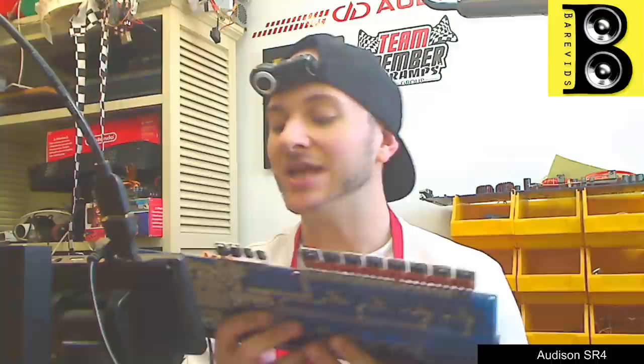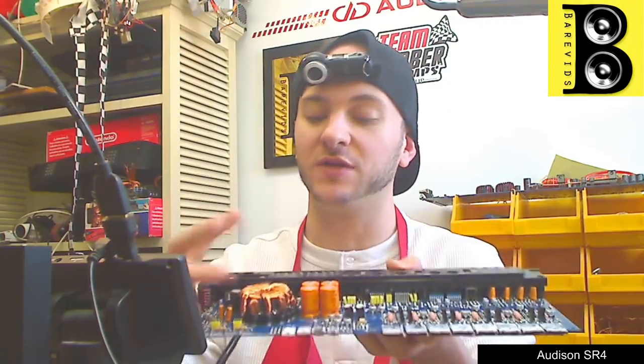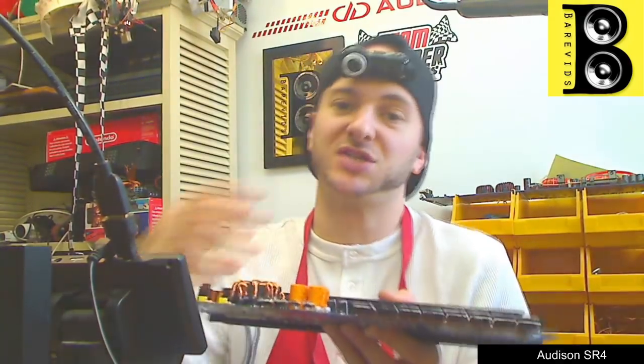The output section won't have had anything to do with this failure. This failure won't have affected the output section in any way. All that's happened is that the switching frequency has jumped way too high, which caused the MOSFETs to see a short circuit environment on the power supply transformer, because that transformer doesn't work at that high frequency. It just basically is a short.